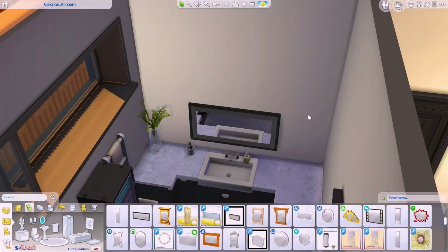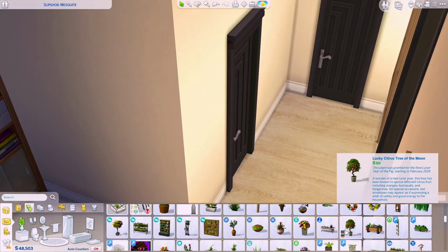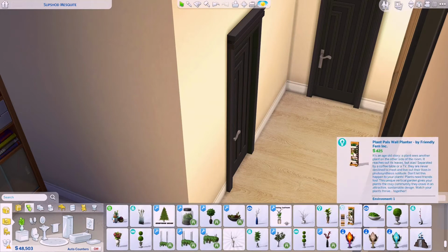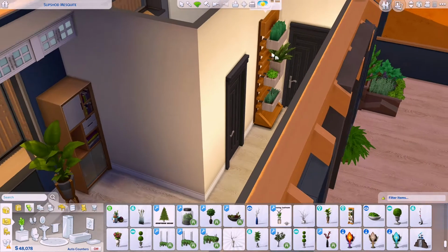So we stick to a shower. And those eco lifestyle windows just make everything beautiful. I really, really like how this turned out.